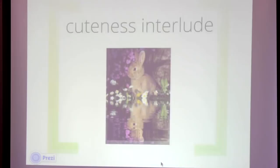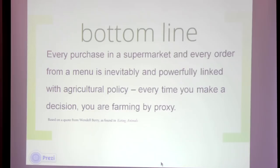All right, so the bottom line of this presentation is that every purchase in a supermarket and every order from a menu is inevitably and powerfully linked with agricultural policy. So every time that we make a decision about food, we're farming by proxy.